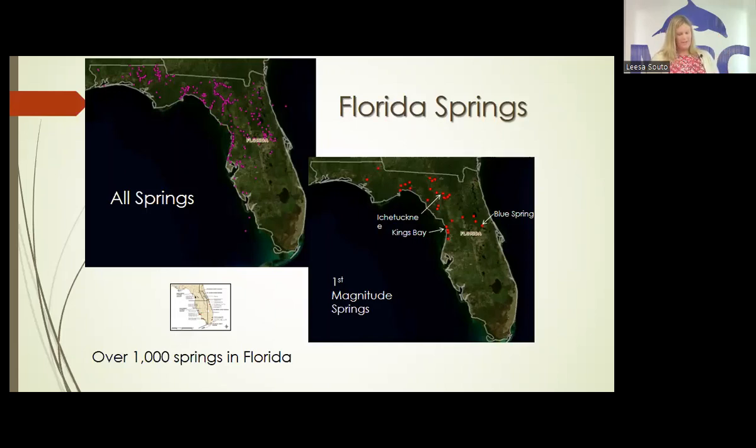But Blue Spring is a first magnitude spring. That means that it discharges at least 65 million gallons of water per day. Blue Spring itself is about 100 million gallons of water per day. That's enough to fill 150 plus Olympic-sized swimming pools, or is just a little bit less than the daily use of Jacksonville. So it's a pretty big discharge.